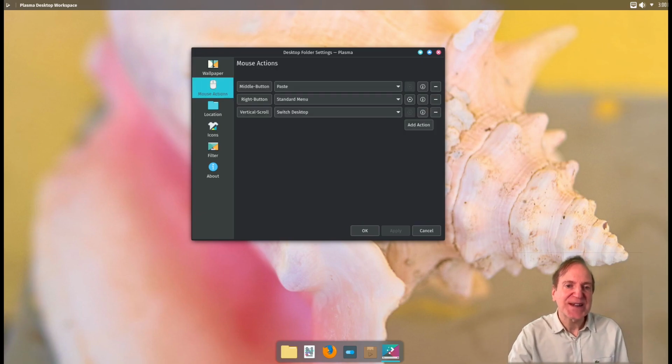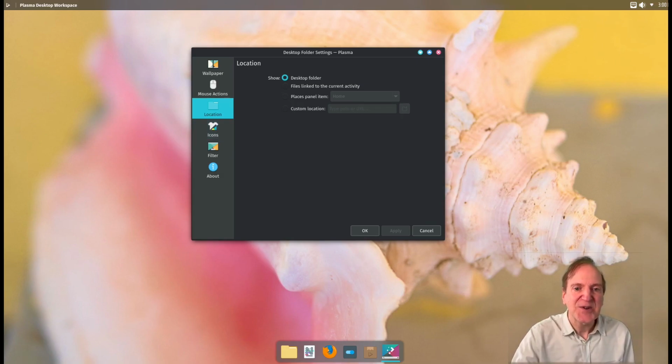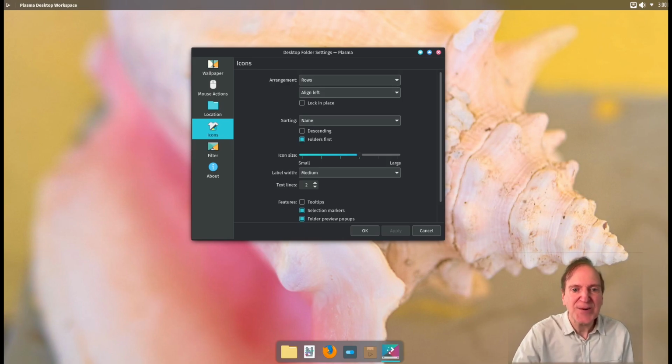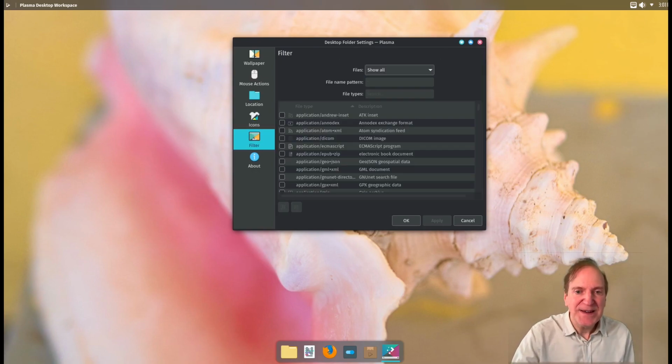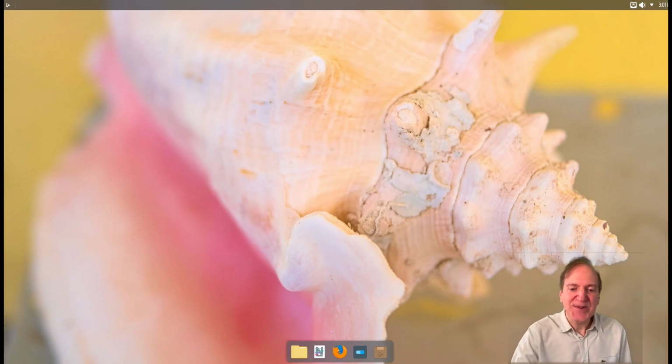And then here is where you can set your mouse actions, location, and of course by default we typically want to point to the desktop folder, but you can change that to other folders too if you wish. And then the type of icons right now, it looks like it's set for a really kind of nothing to show up on the desktop. And then filters. So a very nice look here. I think this is a really polished look. I'm going to cancel that out.